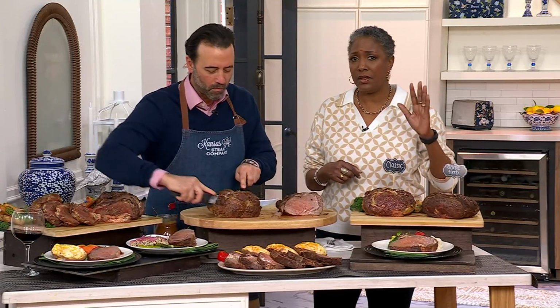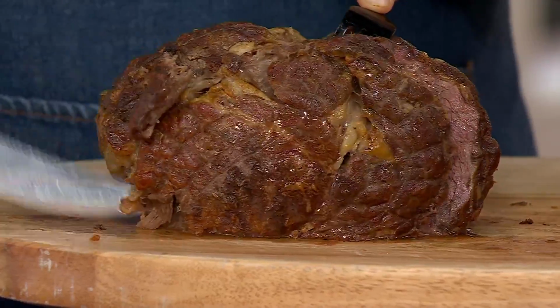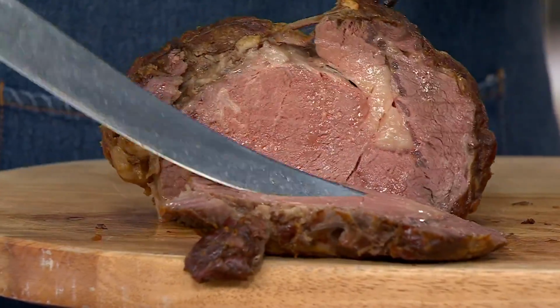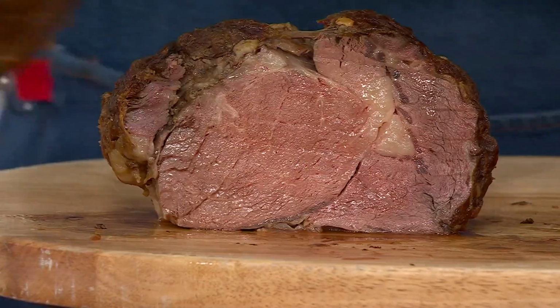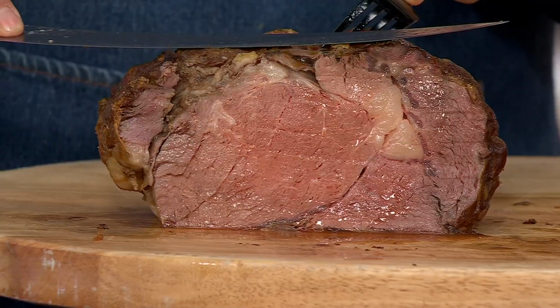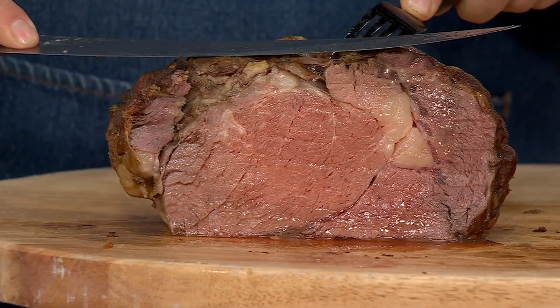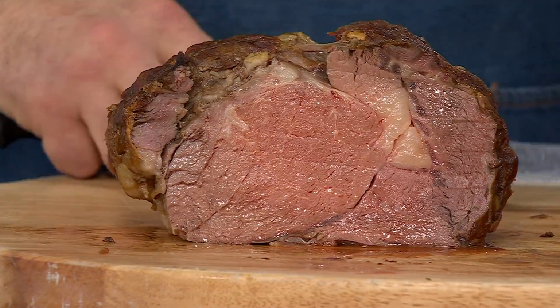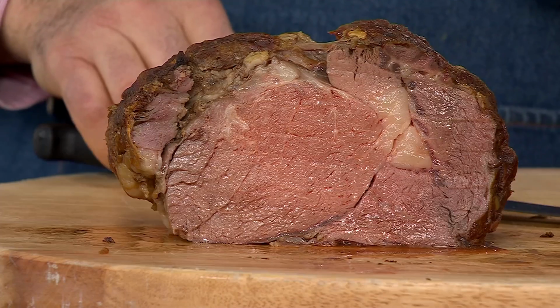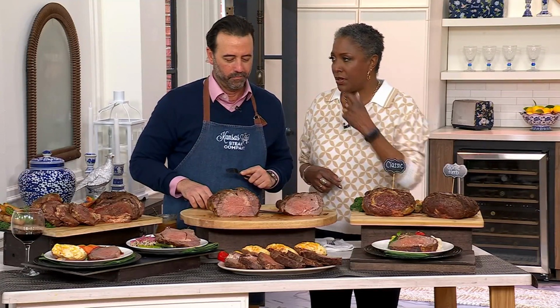So let's talk about moist and delicious. Honestly, this is what you put on the table for those big events. Is it the birthday? Is it the anniversary? Is it Mother's Day, Father's Day? It is the prime cut of beef. And again, look at the size of the steaks you're slicing off of here. If you go to a restaurant and order prime rib and get a steak that looks like that, how much is it going to cost you? In the 40s. Easily in the 40s, easily.